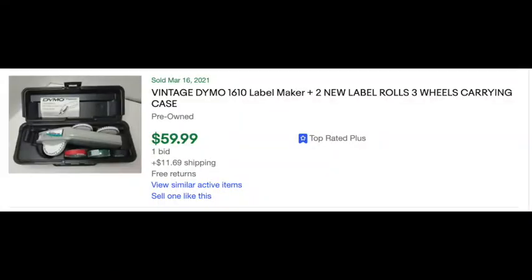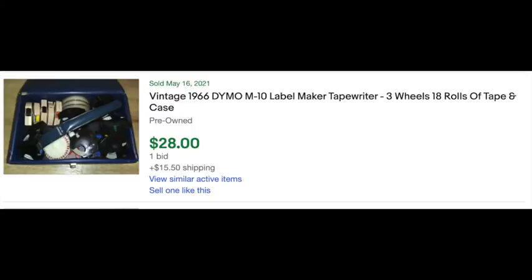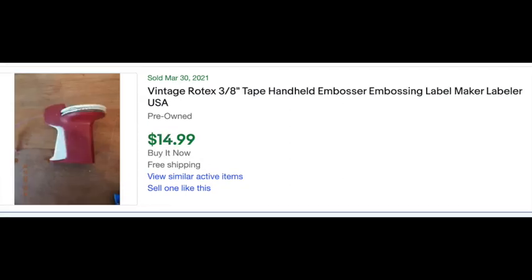So I'm definitely glad I got it, because here are some vintage Dymo labels. Not just Dymo, but other brands make them. This one sold on auction for $59. Here's another 45, 34. Flipper Tools wasn't working for me today, so I couldn't tell you what the actual selling price was. This one sold for 28. I think the whole kit and caboodle there was $3. That's the one I had.